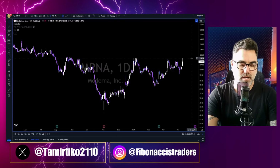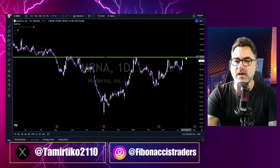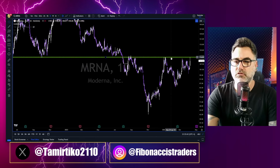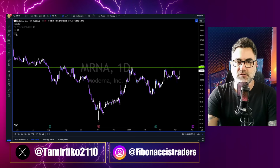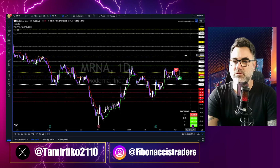And Moderna, mRNA, this is the ticker. We are still waiting for a break above the 116 area. The 116 area, look at this, from support to resistance, very tough resistance. Above it, we will see 121 and then 127 to the upside.